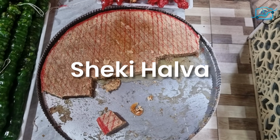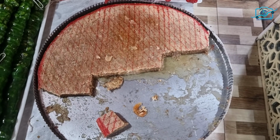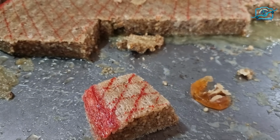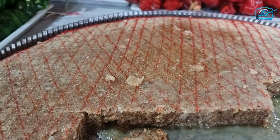Sheki Halva. According to one of the stories, the original recipe was prepared by cooks of the Sheki Khan who loved sweet desserts and ordered to make something very sweet. As a result, the cooks prepared Sheki Halva and it became very popular in this region.